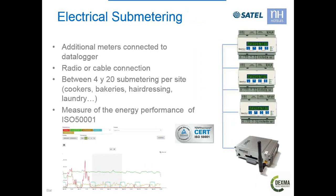Well, next step, once this phase was totally completed, we focused on sub-metering. We can install additional meters connected to the data logger by cable or radio, usually between 4 and 20 meters, giving additional information about sub-metering such as lighting, air conditioning, fridges, or even cookers, bakeries, etc., depending on the needs of the customer, of course.